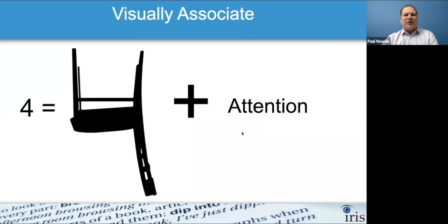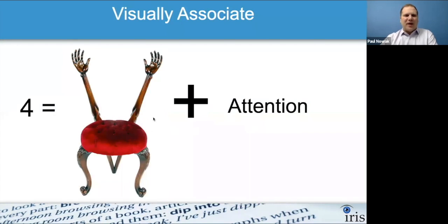Number 4, attention. Okay, number 4, we know that's attention. Imagine you get a chair that helps you pay attention. You see these hands here? Every time you're not paying attention during this webinar, your chair kind of taps you on the shoulder like, hey, or it kind of nudges you like, pay attention. This is a very disturbing chair, by the way.